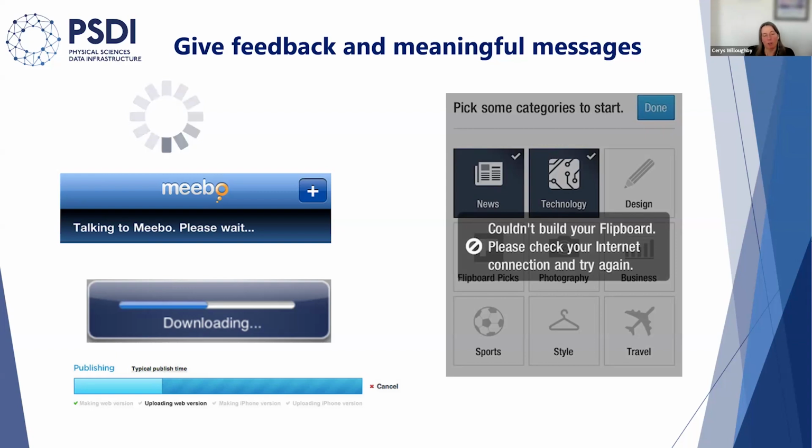So having the download bar here, the progress bar, is more helpful because it's giving some feedback about how long it's going to last. It is useful to be able to give some kind of estimate as to how long something is going to take. The bottom example here is a progress bar, but it also has stages. So each time the progress has met the next stage, it highlights that that bit's been done. That's quite useful feedback. On the right here, it's a useful message. So it says what's gone wrong and it makes a suggestion about what the user should try to do next.